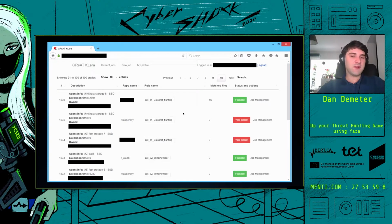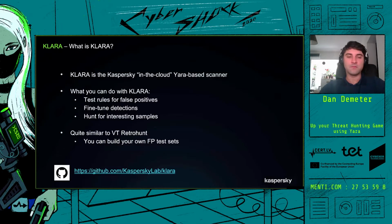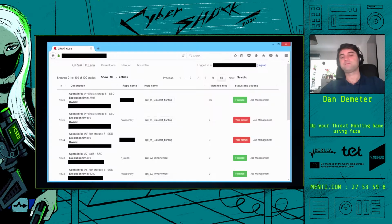And this is how it looks like. This is kind of an older screenshot. The web interface looks a little bit different now. But basically, you have a rule or multiple rules, and then you have an agent, and then on which repositories. For example, we have a Kaspersky repository, we have a clean repository, and then you see how many files that rule matched. So check it out, search for Clara Kaspersky, and then you can find it on GitHub.